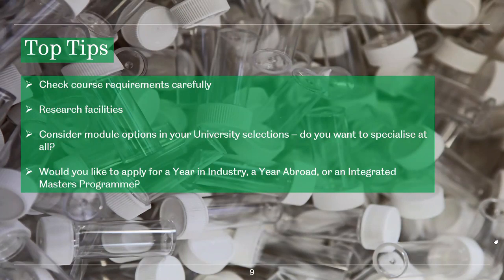As I mentioned before, consider the module options in your university selections. So Sheffield has a very broad biology course, but not every university is going to be the same. So think about that.